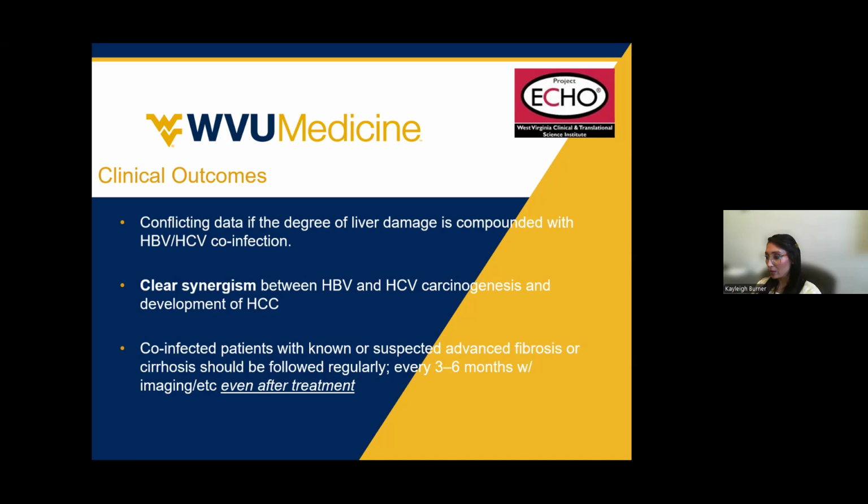they already have underlying liver cirrhosis, they should be followed regularly. So every 3 to 6 months with imaging, HCC surveillance, and that's even after Hep C has been treated, and during Hep B treatment if their Hep B is being treated. Think of it as, even if you see that liver disease improve, those histologic changes have already been established in the liver, and so they proceed in a neoplastic state. So you still want to be doing surveillance.